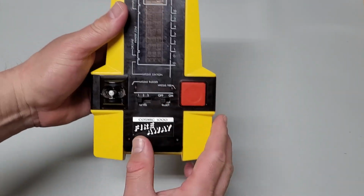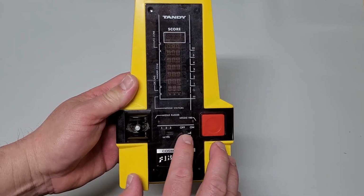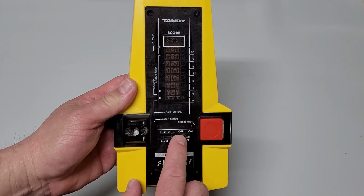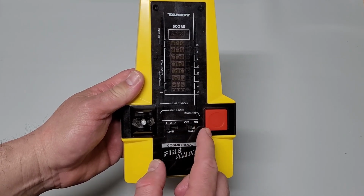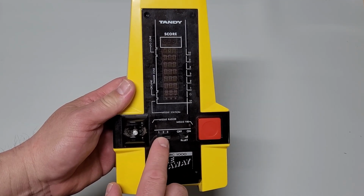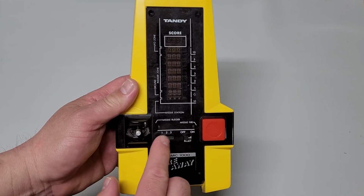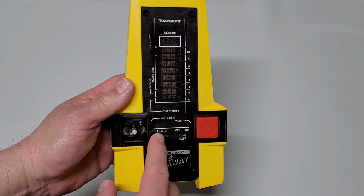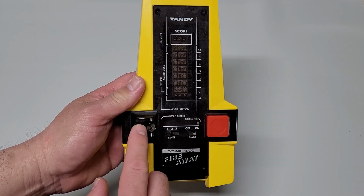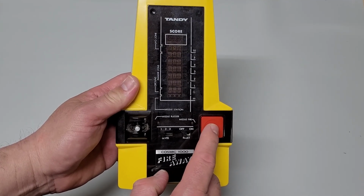Let's look at the front first here. So you have your typical on and off switch right over here, where we've seen a lot of games, you know, with resetting being the process of just turning it off and then back on again. What else do you have? You have your level here, level 1 through 3. I think we can kind of assume that 1 is probably the easiest and 3 is the hardest. You have your little controller lever here, left and right, it looks like. You have your fire button to the right of that.